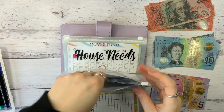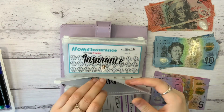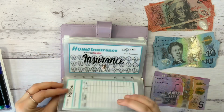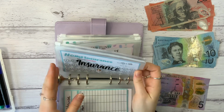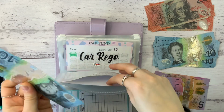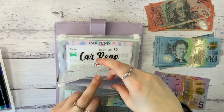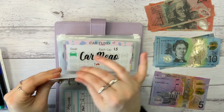Alright, so house needs. House gets a 10 and it has nothing in it. So that takes it to $10. Why did I have that marked off? I don't know. Oh well, anyway, it's done. Right, insurance gets 10. Alrighty, and there's a 10 in there, so that takes it to 20. And this does have 2 sets of insurance in here at the moment, the car and home. I am waiting on another binder to be able to separate them out.